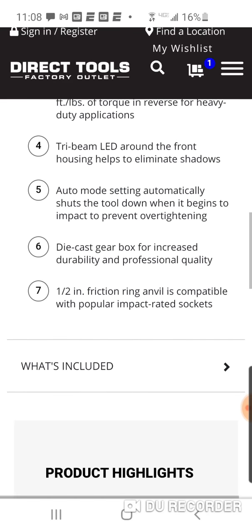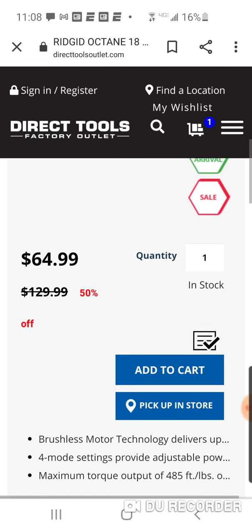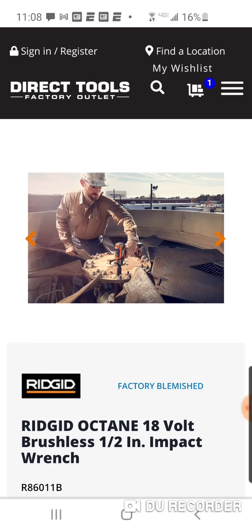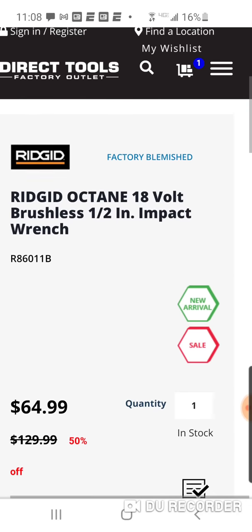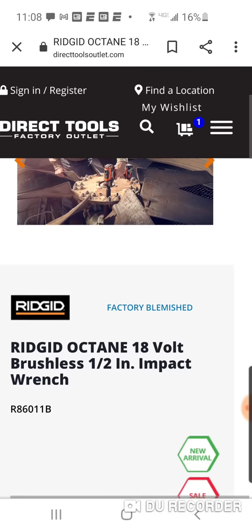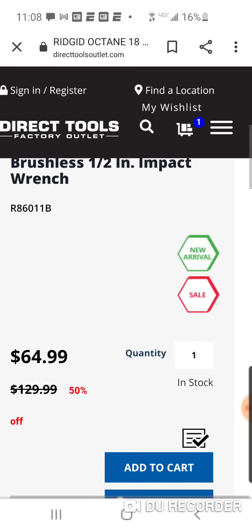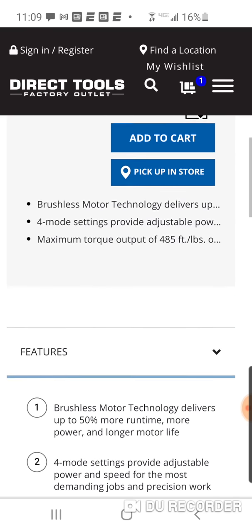I'm trying to see what they consider factory blemished. Can I hit factory blemished? It won't let me. But again, pretty much brand new from the factory. It has some type of defect. It's nothing I would say 99% sure will impact the performance of it.